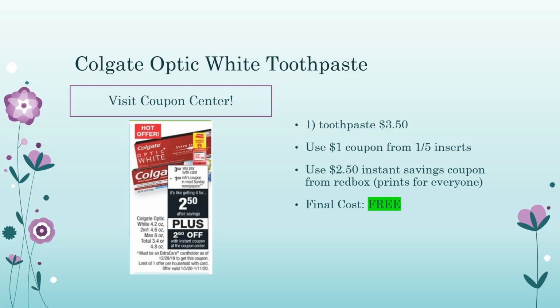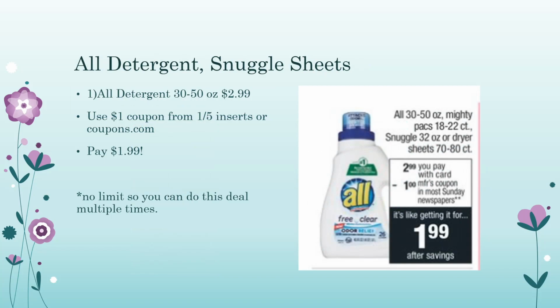Then you would use the $2.50 instant coupon that we're going to be getting printed at the red box. This will print for everyone, even if you just signed up with your Extra Care card. So make sure you sign up today. If you sign up Sunday, I don't think it'll print for you. So definitely get there and sign up, or you can sign up on your app if you don't have an Extra Care card yet. Once you use that instant savings coupon, it's going to be completely free. Always nice to get some freebies to start off the new year, get some oral care for you guys.